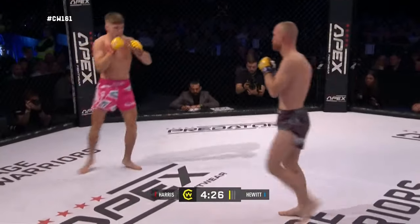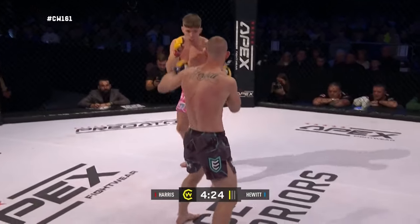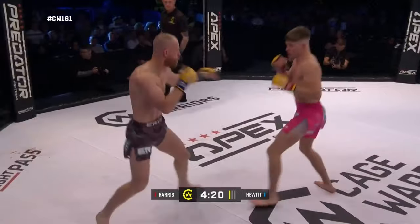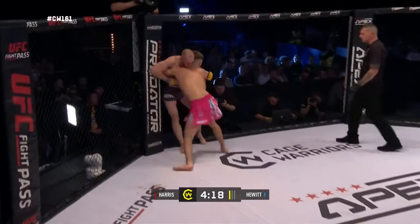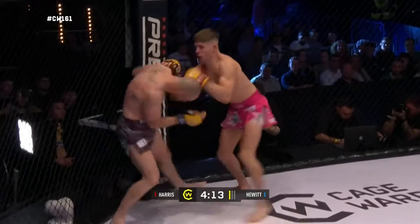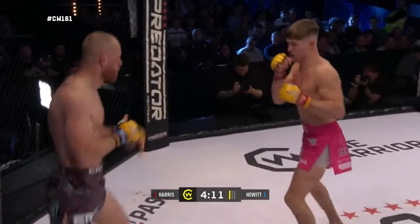I thought he was going to drop in, do an anaconda roll, but I don't want to be dropping in on that position where I'm standing while everyone's drawing. Huge crowd reaction here for Harris as he frames off the face and looks to get those shots going.